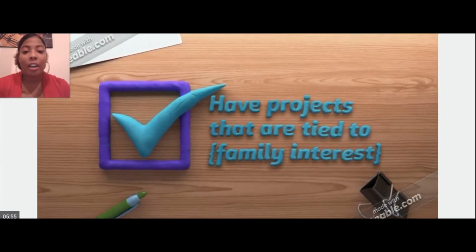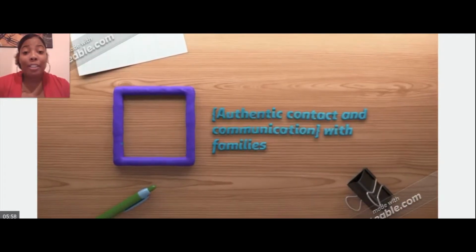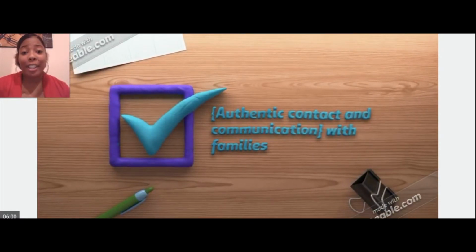Send home a questionnaire or create projects that are based on things that families are already doing at home. Also, authentic contact and communication with families, making sure that you are sending home communication that is in various languages of the children that you serve. And multiple ways of communicating through interaction with picking up and dropping off, as well as newsletters, possibly journals, and just keeping in touch with families to let them know about their child's academic development.